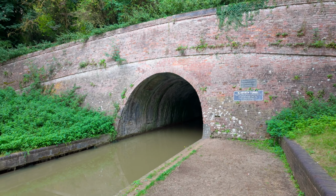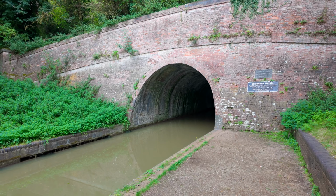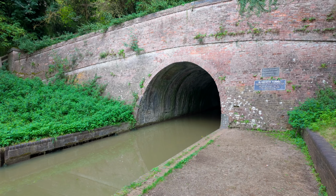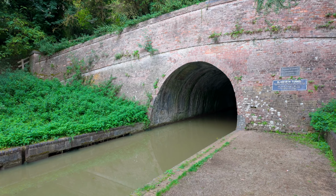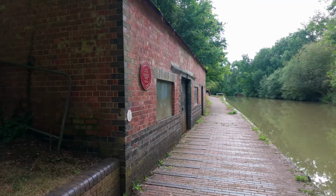Now you heard me say about the spooky stories of the tunnel when I was down at the other side of this tunnel in Blisworth. Well, you're never going to believe what we just heard. And I'm not joking, right? I'm just going to show you something in a moment.